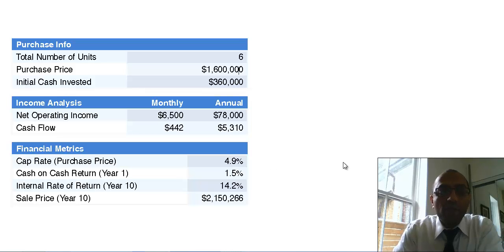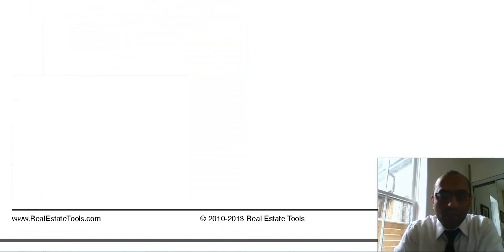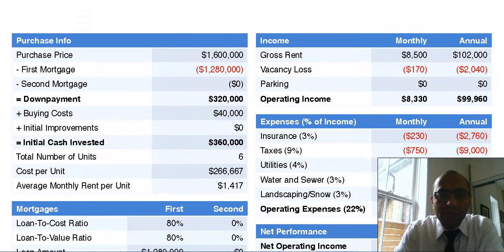Cap rate for the property is 4.9%. Cash on cash return for year 1 is around 1.5% and 14.2% at year 10. And the sale price projected based on 2% increases works up to $2.15 million. So let's take a look at the numbers in a little bit more detail.